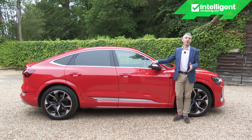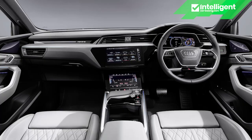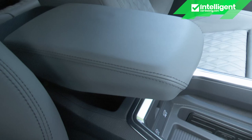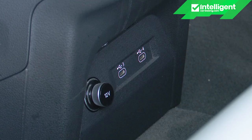What about if you want to spoil yourself a bit more than that though? Well, as I mentioned earlier on, the next trim level up is Sport, which has a smarter dynamic design for the 20-inch wheels, plus softer Valcona leather for the front sport seats, black glass operating buttons, a front comfort armrest, a wireless charging mat, and two USB-C ports in the rear.